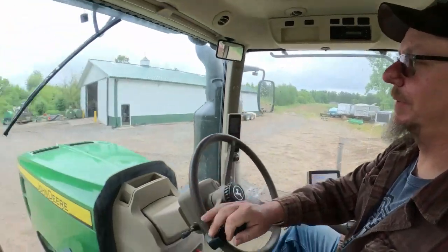Just made a quick stop at the farm here. Had to get fuel in this tractor. The gauge said a half a tank, but it took 205 gallons. And I know this is almost a 400-gallon tank, but it seems like this tractor, for some reason this year, is really going through the fuel. I don't know if we've changed things up a little bit as far as tillage, or if something's wrong with the tractor. I don't know, but it seems like she's going through fuel.